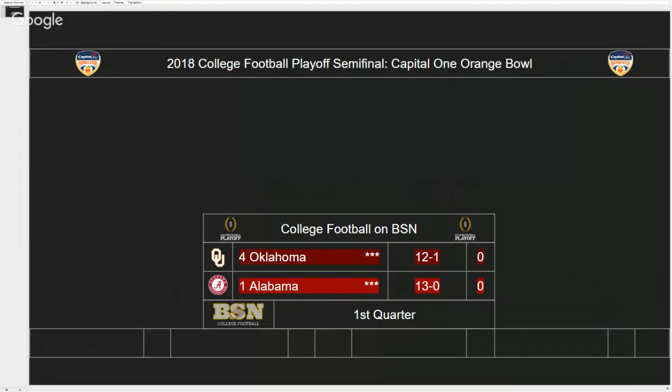So what? Hikes the ball. Here's a handoff left side. Damian Harris going to get chopped down at the 20-yard line. It'll be a 3rd and 5 coming up here for Alabama. We're expecting a shootout. We're expecting a Big 12 type if Oklahoma's going to stick around. And if Oklahoma can hold to a field goal here, that would be big for their confidence.